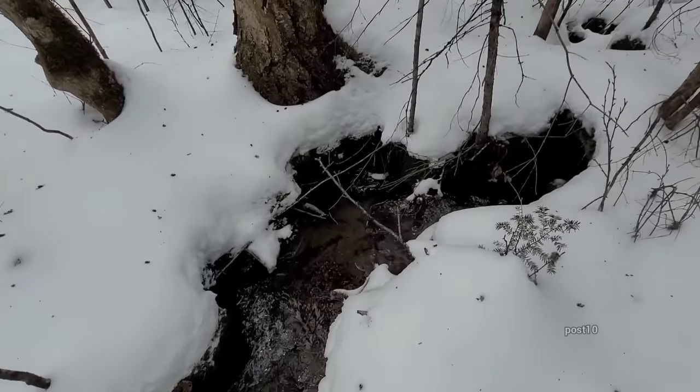Wow, we just got back in. This thing's burning nice and hot. It's already burning through some actual logs, making some nice coals. We are now reading 52 degrees and we are still rising. I wanted to show you this before I throw it in the fire.